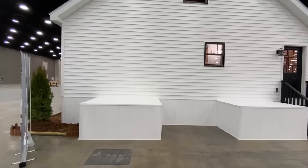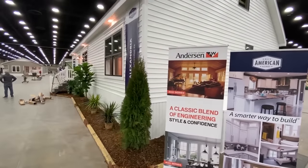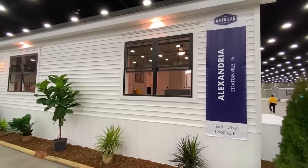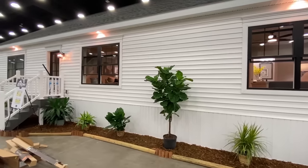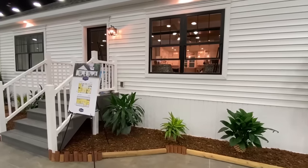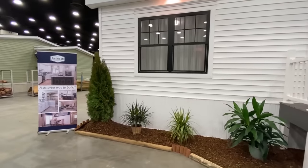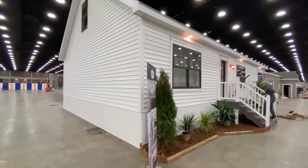So we looked at the back and the side, and let's go around, look at the front of this home. They got the windows up. Like I said, they're finishing a couple things, but I'm gonna be able to go in just a second. Okay, let's take a look inside of this bad boy.